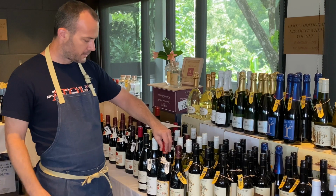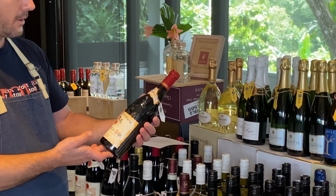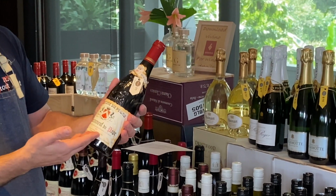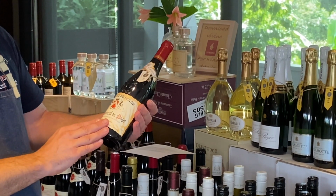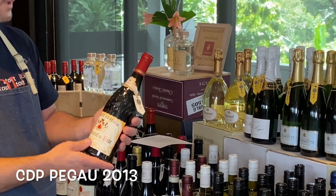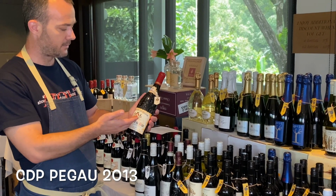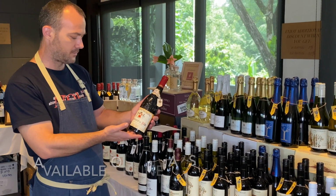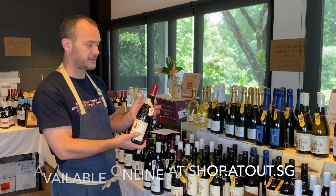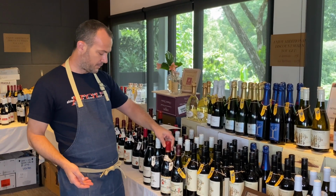Something a little bit more bold, more like dark fruits, berries, plums, with a super smooth and velvety mouthfeel. Chateau PEGAU, 2013. Amazing wine, really good quality wine. We have it at a very reasonable price of $75 net for this wine. I don't know how many months more we will have this kind of price for such a quality Châteauneuf-du-Pape.